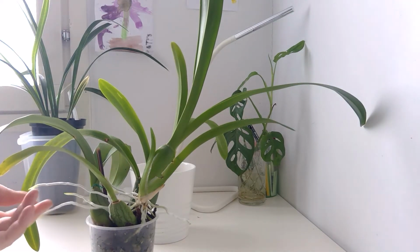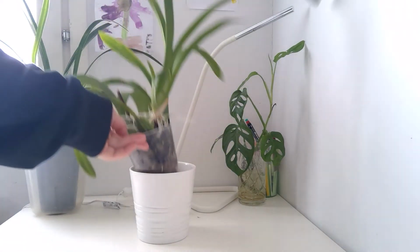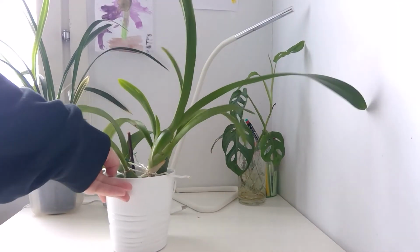I might be repotting it afterwards, after this one, and get these roots down there. It hasn't bloomed for me. It came with the bloom, but hasn't bloomed for me after that. I'm hoping to see the bloom at some point. They were really cute yellow ones.